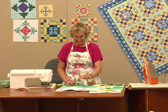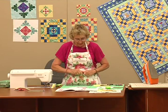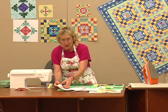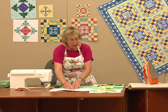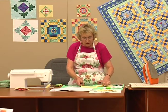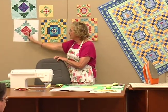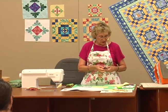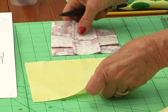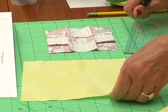Don't you think? Absolutely. Okay, so I have it all marked, and that's what you show on page 15. You see that? Now, turn the page. Okay, we have our background squares. Normally, if you were doing a 12-inch block, what size would each one of the squares be? 6.5. You're good. But I gave you a 1/4 inch leeway, so you can square it up in the end. These are 6 3/4 inch squares, and we're going to just use our regular ruler for a template.